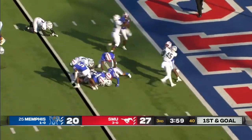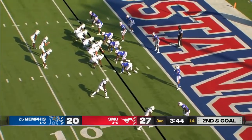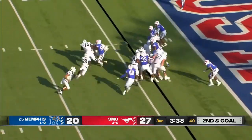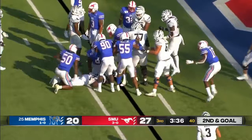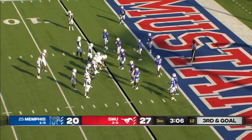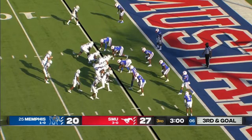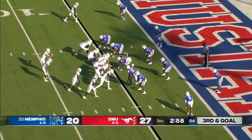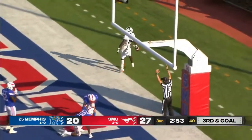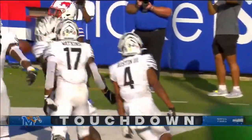Ivory in motion. Clark lowers. Martin and Clark in the backfield. Ivory motions. Asa Martin. Sean Dykes, the big tight end. You've got the trips look here down at the bottom and the single to the top. Coxey up top. White back in the end zone. Touchdown, Taj Washington. The first touchdown of his career.